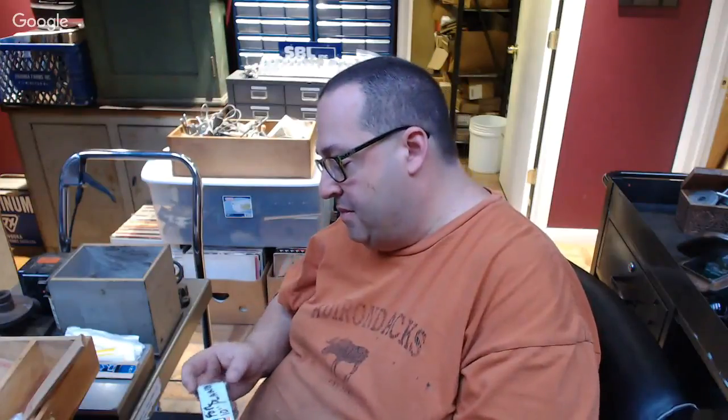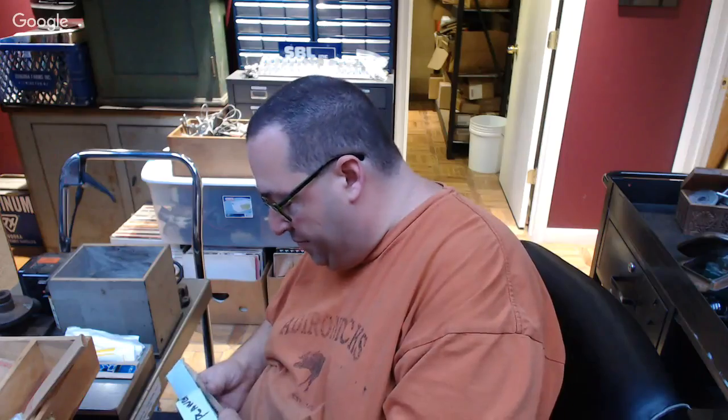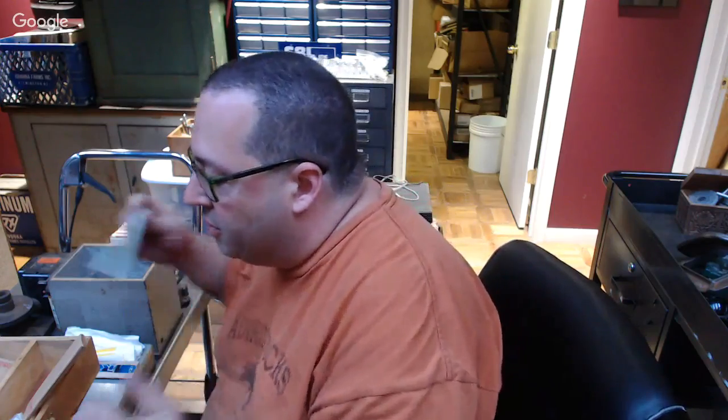They look new. I mean, the packaging looks like it hasn't been opened. I can tell when I look at the blades, but yeah, these are brand new. You're looking for like $40 for those. All right, so that's cool.